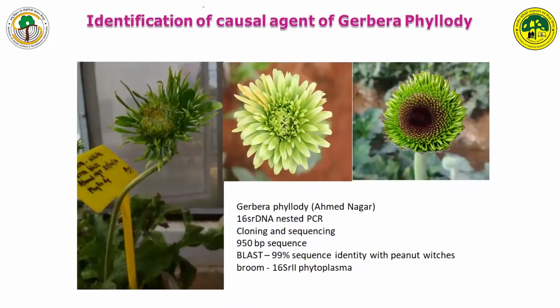In case of Gerbera, this is a typical manifestation that is observed in polyhouse grown Gerberas. It turns completely green, and it is 16S rDNA nested PCR. Through that, we could establish which is the major phytoplasma that causes this kind of manifestation in Gerbera.